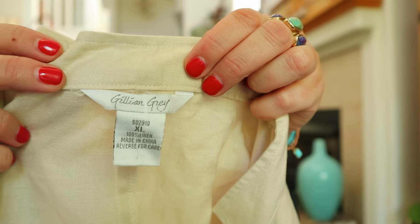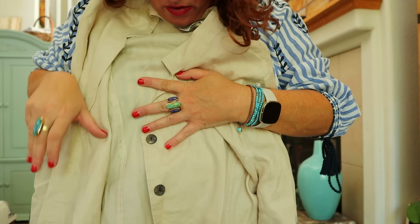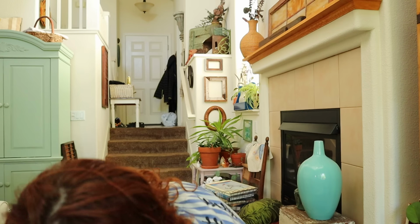Here's another linen piece. Someone threw this back and I'm like, I'll take it. Gillian Gray. No idea, but size extra large linen. Never heard of it, but I like the size and I like the material and I like the piece. It's an oatmeal-y kind of beige color. It's almost like a trench coat. Or is it a dress? The whole thing buttons front. I'll steam that up and put it on my mannequin and then we will know.